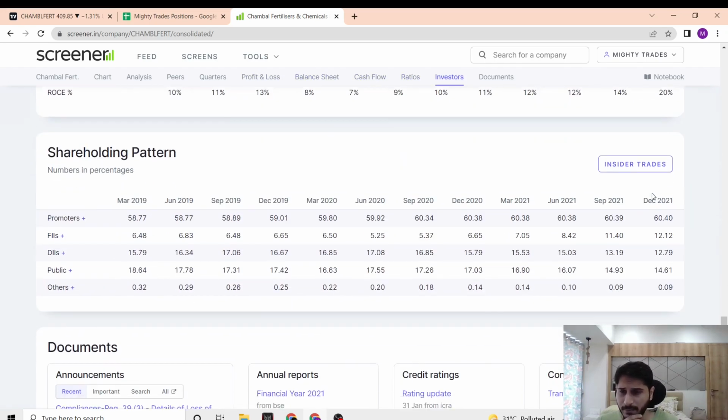So really good fundamentals. If we look at the shareholding pattern, then interestingly, since March 2021, FIIs have been continuously increasing their stake, right? From 7.5 to 8.42, 11.40, and now the last is 12.12. DIIs have reduced their position. The public holding has gone down, which is really good. And we can also see a slight increase in the promoter holding, which is always a good sign, as the promoters are buying.